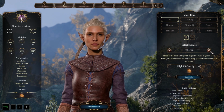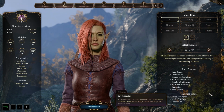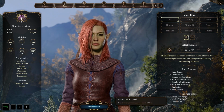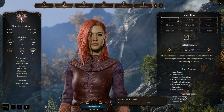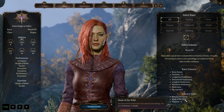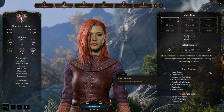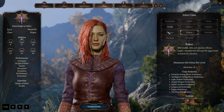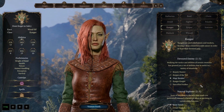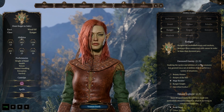Now if we take a look at the Wood Elf, you'll gain all the same features that we mentioned earlier, as well as your sub-race traits. The first one being, again, a base racial speed improvement, as well as gaining the feature Mask of the Wilds. This will give you proficiency in stealth, as well as a +1 to your wisdom. Now personally, the best class for this one, in my opinion, is the Ranger, as your spellcasting abilities will come from wisdom, and a +2 in dexterity just makes sense for the Ranger.